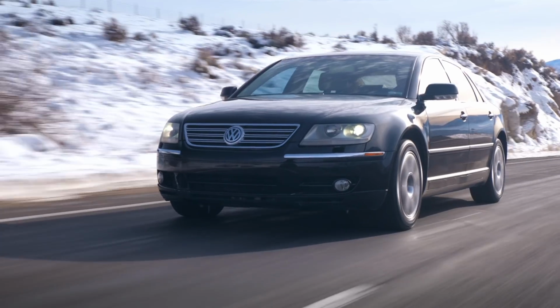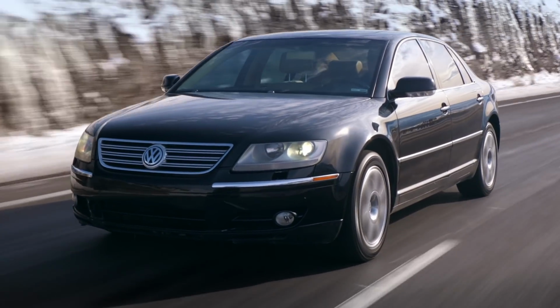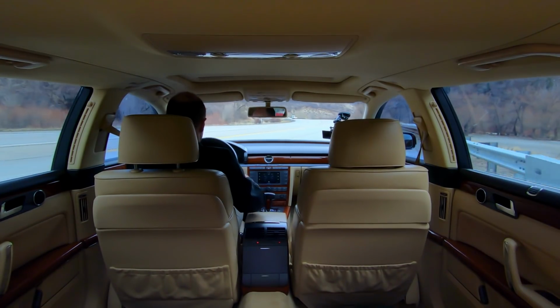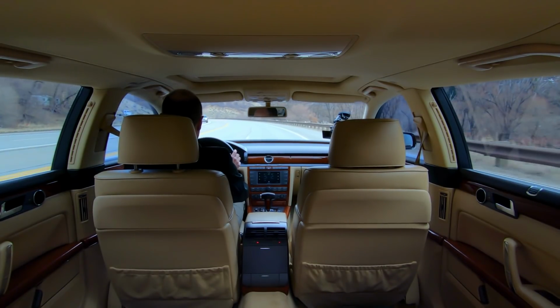Sport mode. Does a Phaeton need a sport mode? Can it have a sport mode? Can a Phaeton be sporty? I'm in the '04 Phaeton. The only other Phaeton I've driven was when we were shopping for Todd and I had to test drive something up in Seattle, but I've never actually driven a Phaeton in anger. Come on, come on. I like the throatiness.